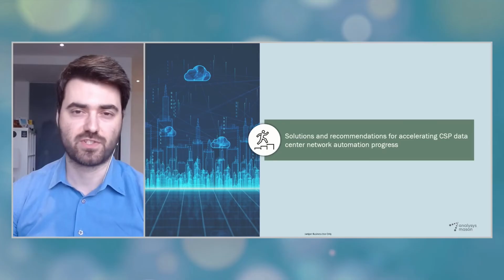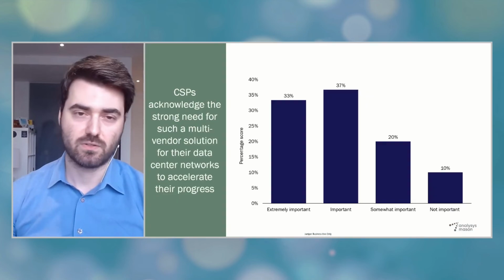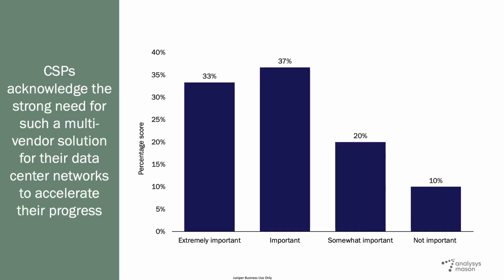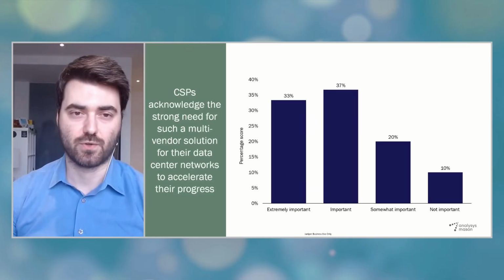Thanks, Ben. And Gorkem, what are the solutions and recommendations for accelerating the progress of CSP data center network automation? Yeah, well, I think our research makes it very clear that most CSP data centers aren't really ready for the automation and agility needs of 5G, edge, and all the new enterprise service opportunities we talked about. And this really needs to change fast. So there are several things CSPs need to do, both from a technology and organizational point of view. Let's start with the easier one, which is technology. As I mentioned before, and Ben alluded to it as well, the high level of fragmentation and operational silos is really the biggest technology barrier to automation.